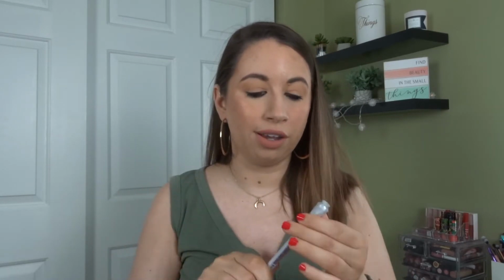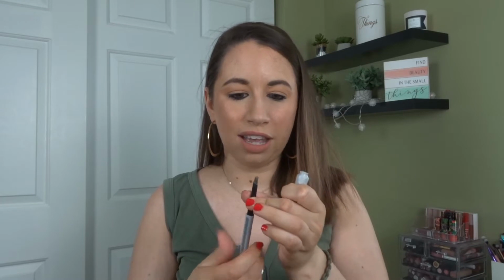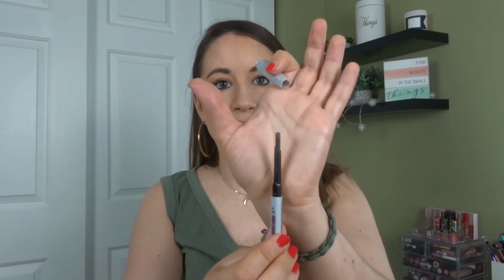I need to remember to say what's on my face. All right, brows. I do have both of these brow products in today. Again, I thought maybe I could finish this up. This is the Benefit Goof Proof. This is their sample size, and I still have quite a decent amount of this product left.